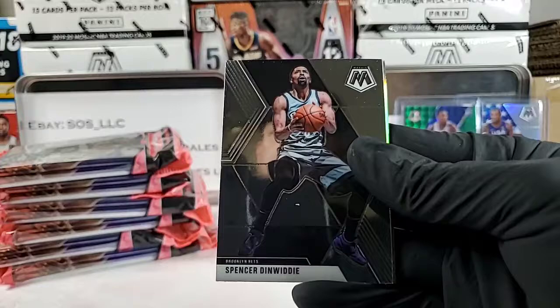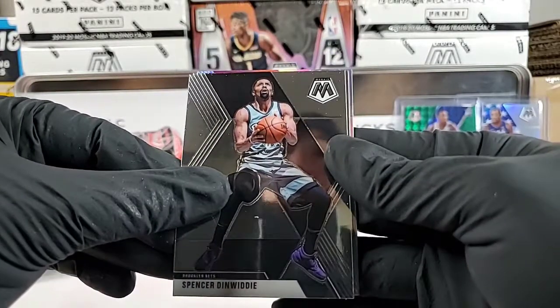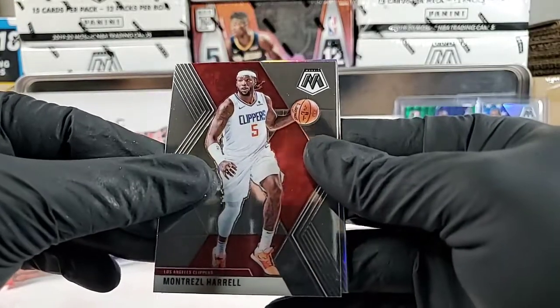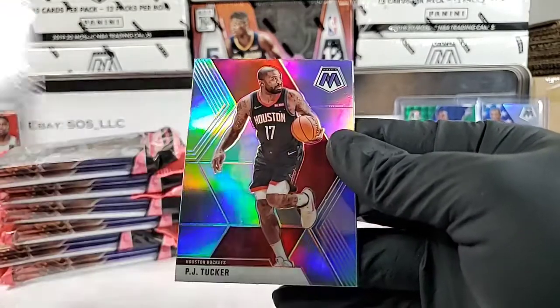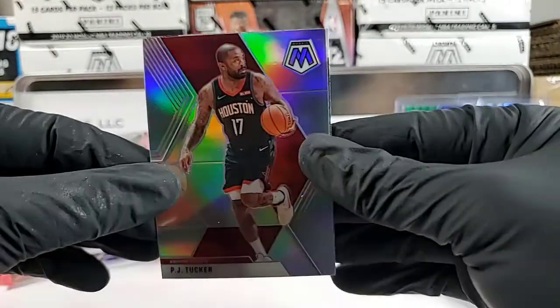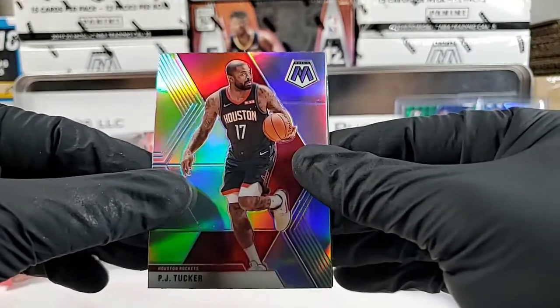Spencer Dinwiddie, Brooklyn. Montrezl Harrell for the Clippers. Silver Prism coming up. It's not a rookie. It is PJ Tucker for the Houston Rockets. So nice card for Bo. Silver Prism for the Rockets.